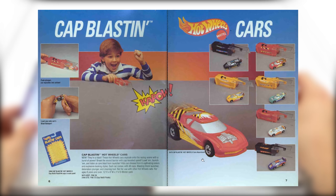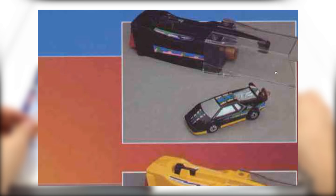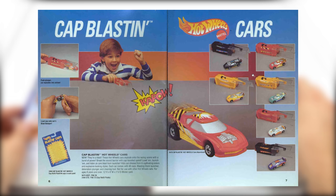So these would have a launcher. I've handled one of these launchers before. They're extremely heavy because of the metal pieces that snap the caps. And I guess they had to put this clear case over it to help redirect the sparks, I'm guessing. Probably a noise thing too. Like, oh, let's make it fun and loud, but then dampen it.